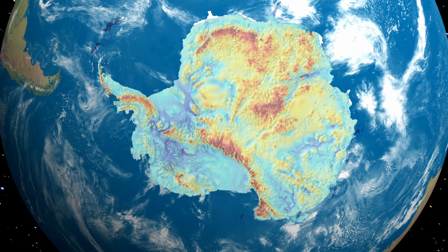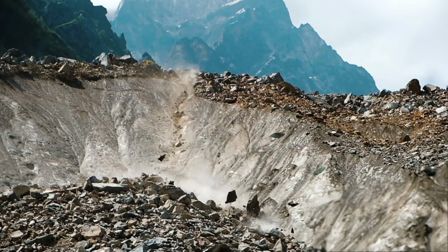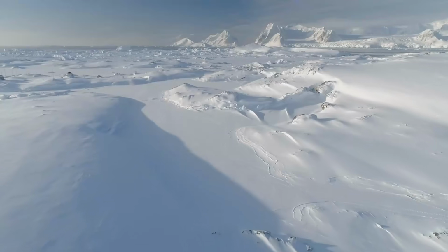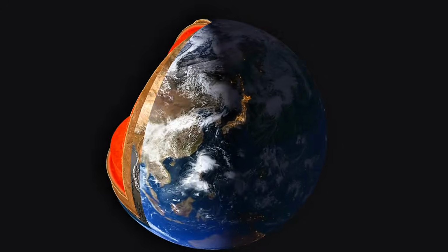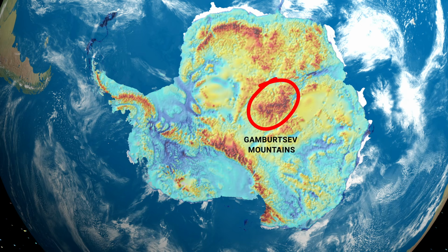Perhaps the craziest part is that the Gamburtsevs are around 1 billion years old. So, in theory, they should have eroded away long ago. How they're still standing is a mystery. Most scientists think a frozen mantle beneath the ice might be protecting them from erosion, keeping this ancient range intact.